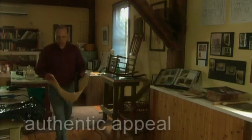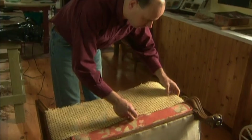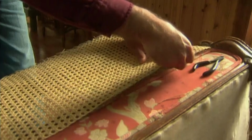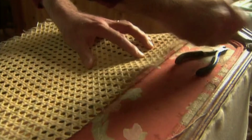If you have an heirloom treasure in need of restoration, finding the right person to restore it is the key. Tony Lawlick is passionate about the craft of caning, an art form that started almost 300 years ago. He specializes in the various techniques and details that give cane furniture renewed strength and authentic appeal.